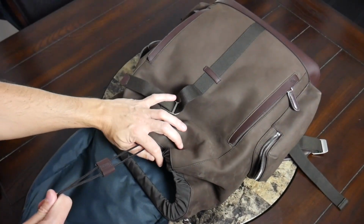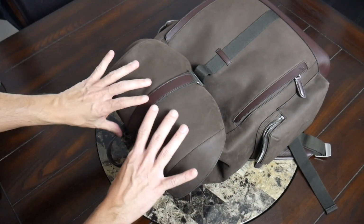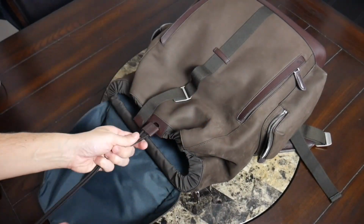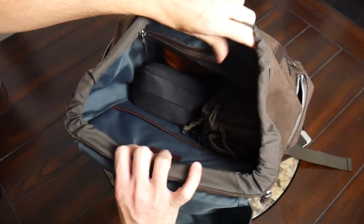And so you really use this to tighten the bag down to make sure that the edges stay underneath the flap if you happen to get caught in some rain, to ensure that it doesn't get into the drawstring section. And you can tighten this down, you can loosen it up. You have this segment here to help keep it in place. And then you have this cavernous main area. So lots of space here.